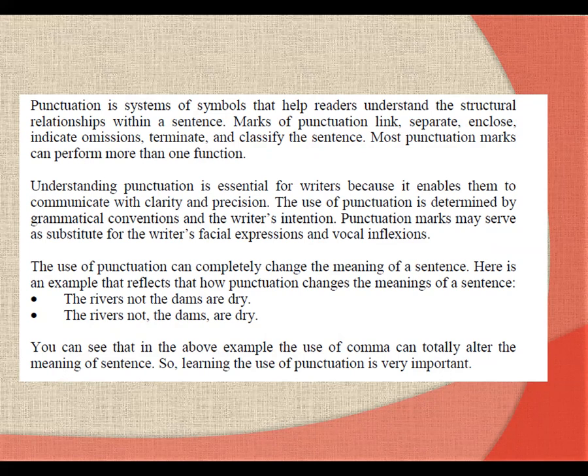Basically, what punctuation marks do, they kind of serve as a substitute for the writer's facial expressions and vocal inflections. So you can see from this example, which is given in front of you, the rivers, not the dams are dry. The rivers, not the dams, are dry. So through the usage of a comma, the entire meaning in total changes. So it's very important to understand and learn the usage of punctuation.